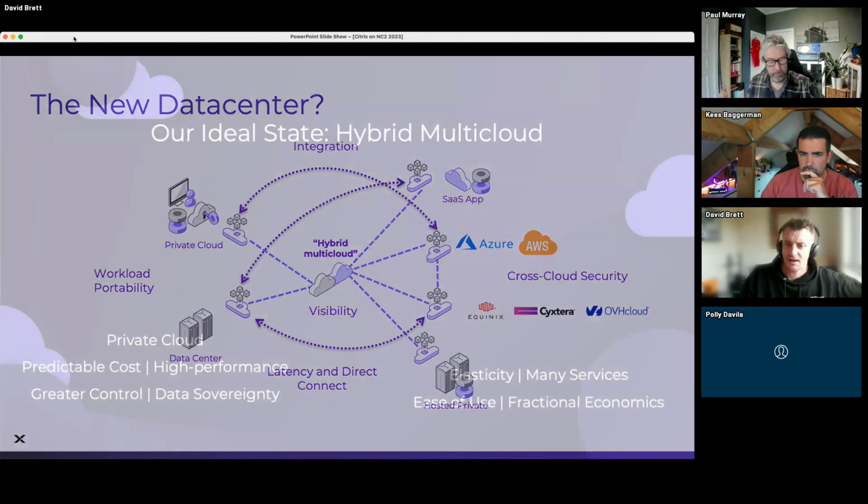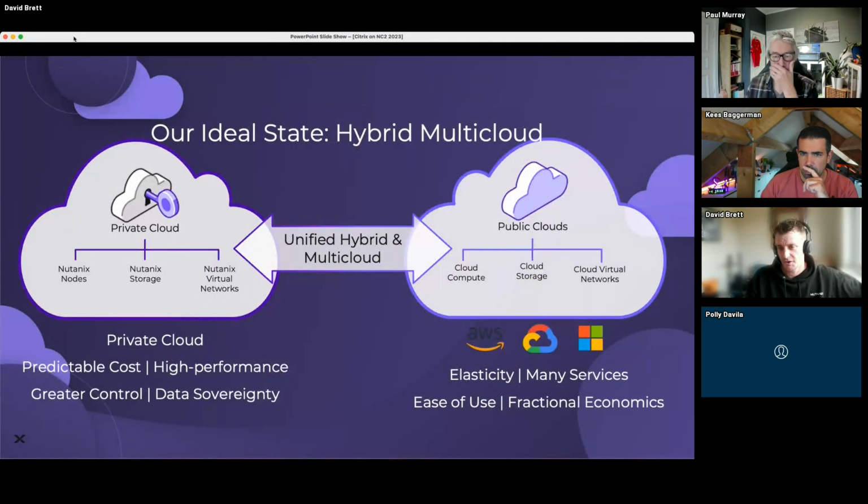And in that, our ideal state would be to be able to manage that across both and have a truly hybrid multi-cloud. So take your applications that you run in your on-premises data center and be able to seamlessly move them to a public cloud, whether that be AWS or Azure, and do that without too much uplift. So without having to reskill people and stuff like that, which we'll touch on later on.